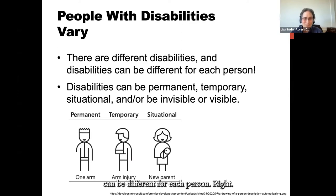for each person, right? So I can be talking with my two deafblind auditors, and they both have very different needs. They use the same technology, interestingly, pretty much the same computer and the same software, but they're very different people. They use it very differently, right? But also their disabilities are different too, slightly different for each person. So remember, not every disability is the same for everybody.